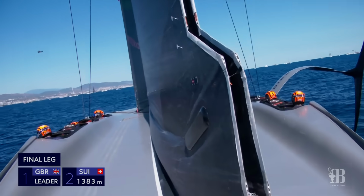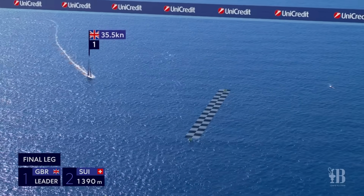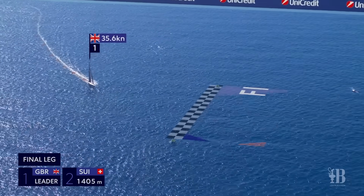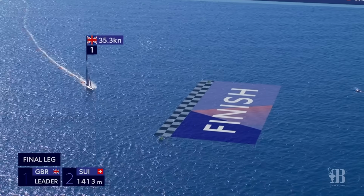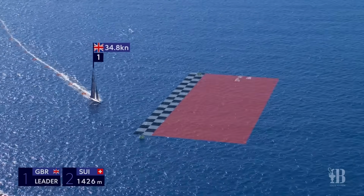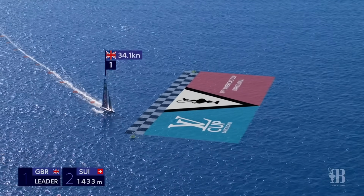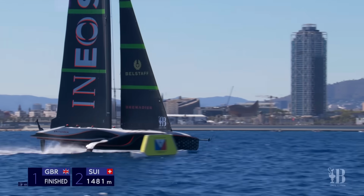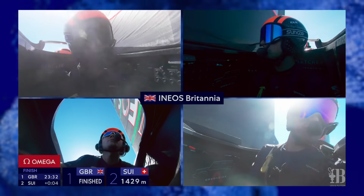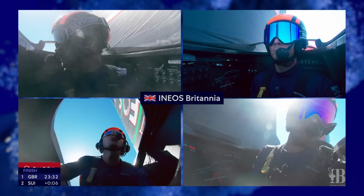It was only a 7-second win. What we are seeing with the official challenger of record is all-out pace. And that should have everybody, including the defender, nervous. INEOS Britannia have won their first race in the Louis Vuitton Cup semi-finals, and they have done it in style. And again, they have made a monster statement.